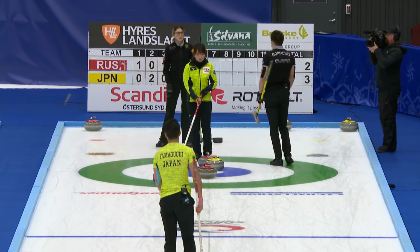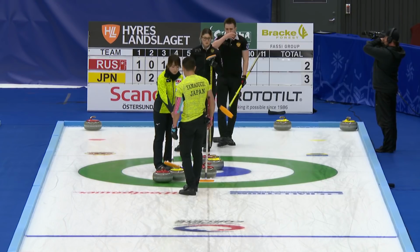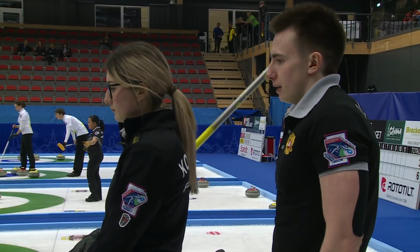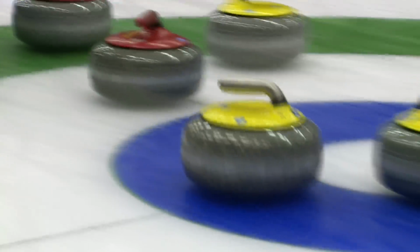Not exactly what they wanted, but still get some things moved a little bit here. Gives them a little bit more room. Do have a red in front now that they might be able to use.